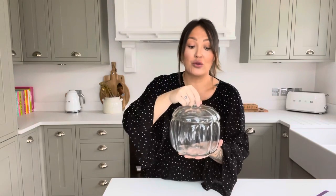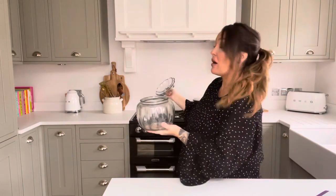Now by all means, you could put paint in this, you could spray paint these, or you could spray the inside, making it more durable, and then you'd end up with a glass looking pumpkin. I'm going to fill this with loads of sweeties or maybe some nice marshmallows on the side for when we're having hot chocolates, because as we know, it's going to be hot chocolate season, in full swing.